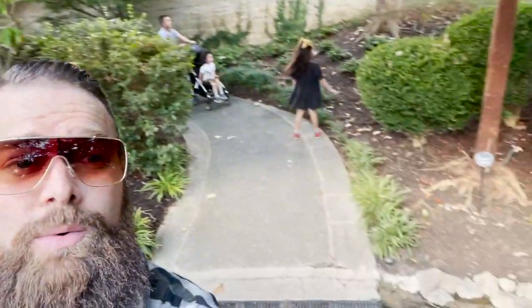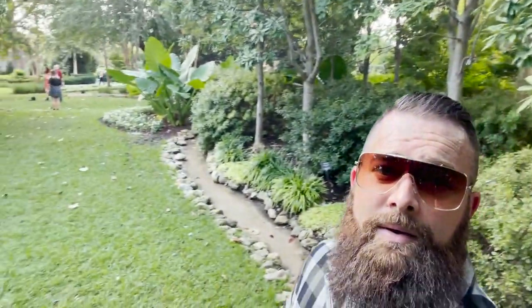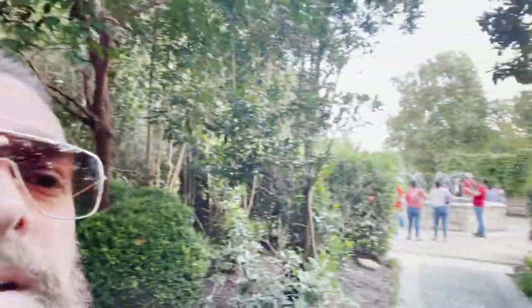It is nice having some shade areas around here because it's pretty hot. Even though it's like 80-some odd degrees, it's nuts out here, guys. What'd you find? It's like a little China Grove area and stuff, man. It's really pretty out here, guys. Really amazing. We're gonna go see the fountain. Let's check it out.